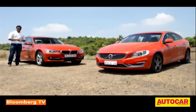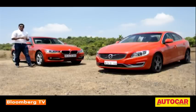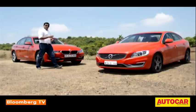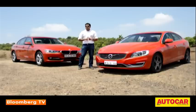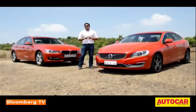Meet the Volvo S60. Now the Volvo S60 has been around for a while. Now with a host of updates, it's back into contention. But it's not only the updates which is going for it. It's also the price, which is a massive 3 lakhs cheaper than the BMW 3 Series. Now we are going to drive and find out if it can take on the BMW's might.